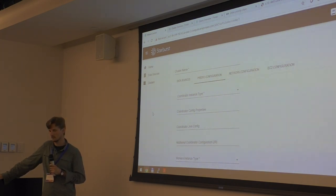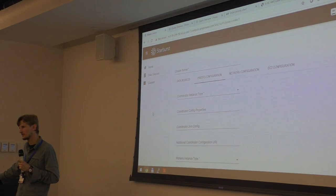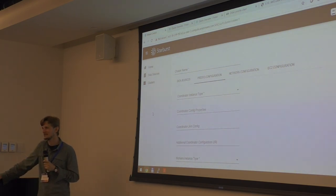I see. Okay, so you want a UDF for resource groups? Yes, UDF. Interesting. Okay, that feature does not exist in Presto yet. But yes, very interesting. You can take that and talk about requirements in more detail and maybe help develop that functionality.